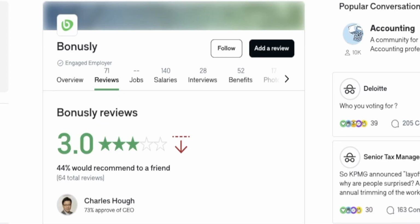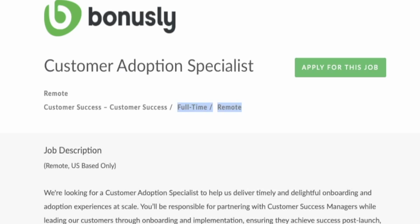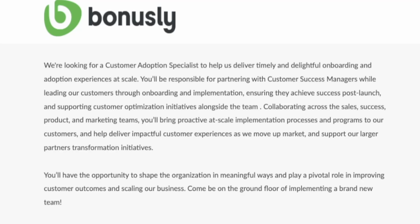If you're looking for a higher paying job though, Bonusly is hiring. Now Bonusly only has 71 reviews from past and current employees. They have a 3.0 out of 5-star rating. They are looking for a full-time remote customer adoption specialist. So Bonusly offers software as a service, like an online type platform. And so they are really looking for somebody to help new customers that are coming on board their platform and their software really get that implemented into their business practices very smoothly.